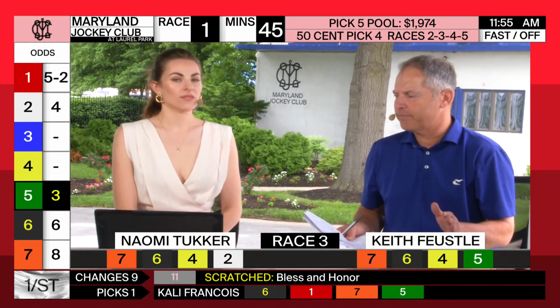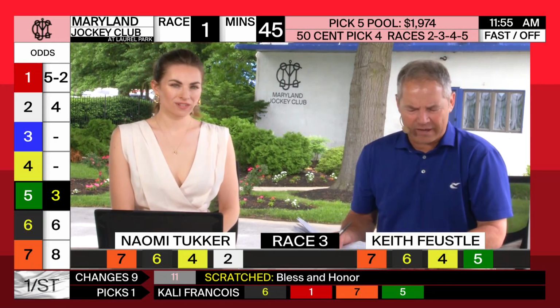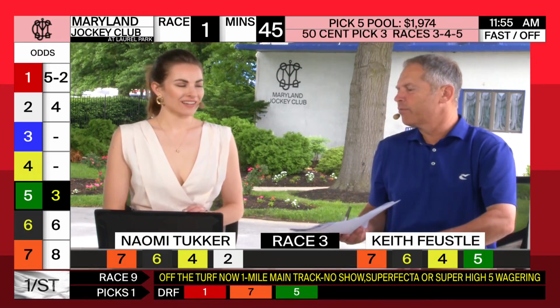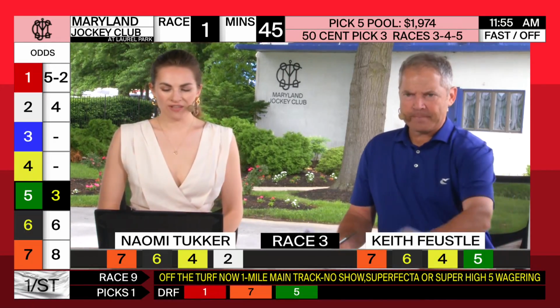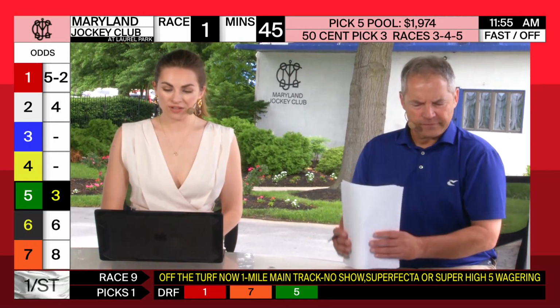I mean, that barn has been hitting some big prices. Strong ROI, over $3 over the last year or so. So that might be a sneaky horse using your tries and supers underneath to create some value underneath. Race number 4 is a maiden claiming $10 to $8,000 event, 6 furlongs a distance.